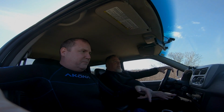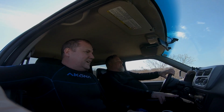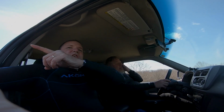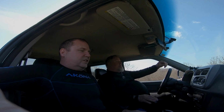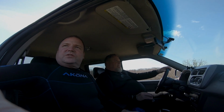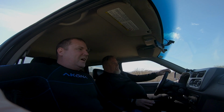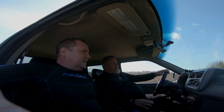Plan of attack: put on warm clothes, make some phone calls. There you go. Still a good dive. Any dive's a good dive. Yeah, it's a short dive. I think it took us longer to get there than to actually do the search. Just wish the visibility was better. Yeah. Like I said a month ago, it might have been perfect.